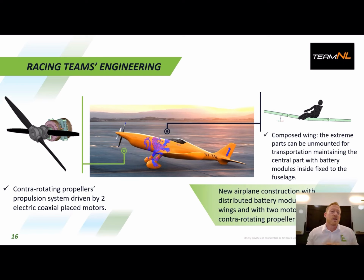Now that is actually geared towards making the shipping and the logistics much easier because we're going to be racing all around the world. Now, what that means is, of course, they're very limited on space, and the structural integrity of the aircraft is very important. So lots of innovations going on here and lots of engineering challenges as well.